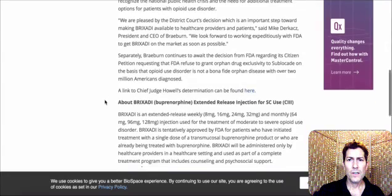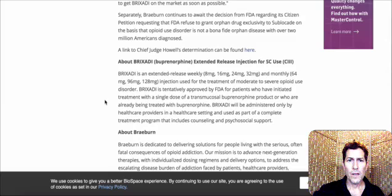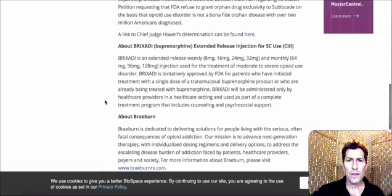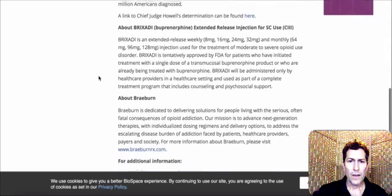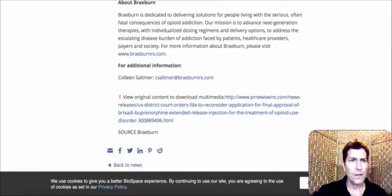Without competition, when you have only one product out there, they price it very high. Sublocade, if you don't use your insurance, costs about $1,500 per injection, maybe a little bit more than that. And they kind of own the market. Now, Brixadi comes in 8 milligrams, 16 milligram, 24, 32. Those are weekly versions of it. Then they have monthly, 64 milligram, 96 milligram, 128 milligrams. I understand that it doesn't have to be refrigerated. That's what I was told. I don't see that mentioned here.